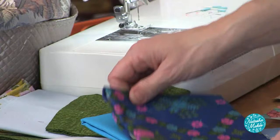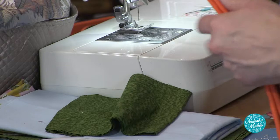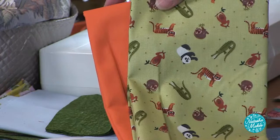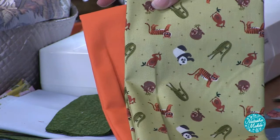Now, if you've got little ones and you're thinking about doing a playmat, can I interest you in a little Lewis and Irene? I love it. Freddie loves this one. Any leftovers, and I'll be making him a little mask out of this and maybe a new lunch bag. Look, it's got tigers and monkeys and koalas.